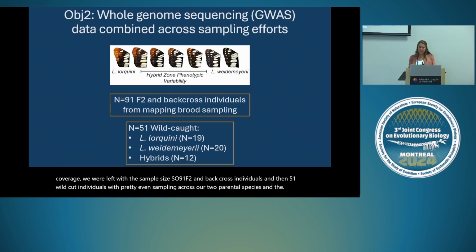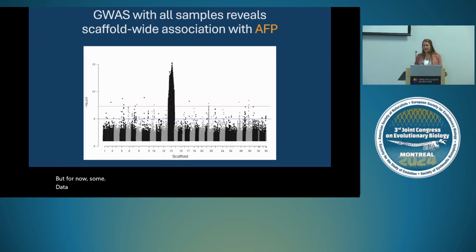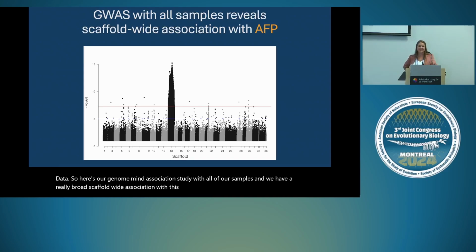I conducted GWAS using GEMMA, and for now we're just considering our AFP phenotype, our wing patch phenotype, to be binary. So 0 if you have a black wing or no AFP, and 1 for any extent of the AFP. I'll tell you a little bit more at the end about what we're going to be building on this data set with moving forward. But for now, some data. So here's our genome-wide association study with all of our samples, and we have a really broad scaffold-wide association with this phenotype, a little bit like it's flipping me off.